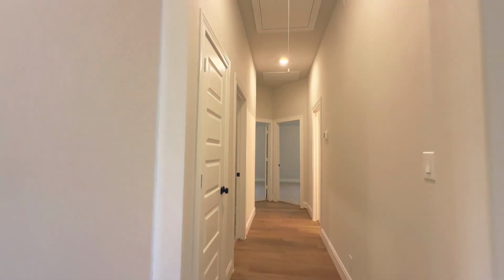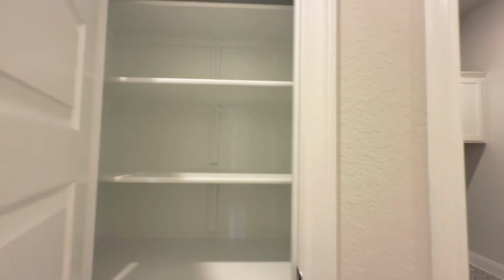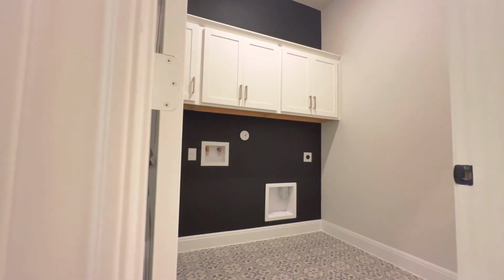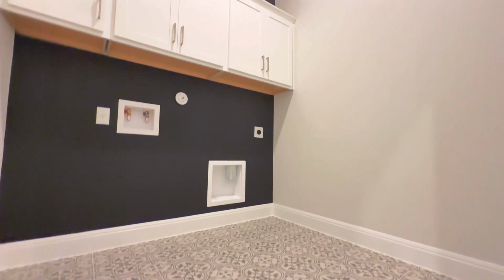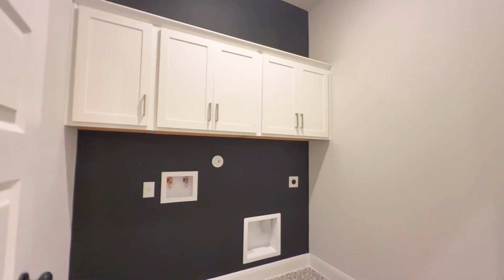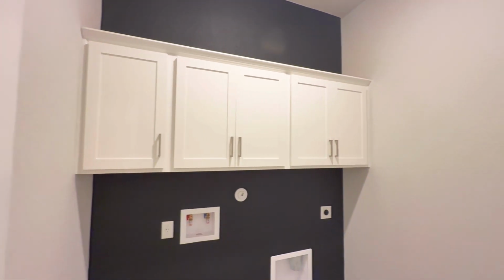All right, next corridor here is on your left. These are your secondary bedrooms. And starting here, we have our linen storage closet. And right next to that, we have our pretty good sized laundry room here with this beautiful tile floor. And it's great to have the cabinets included in here for storage for all your cleaning supplies.